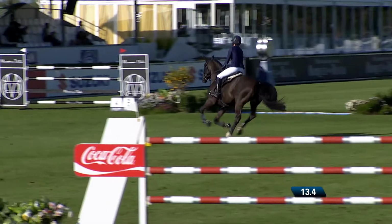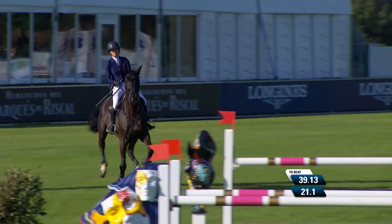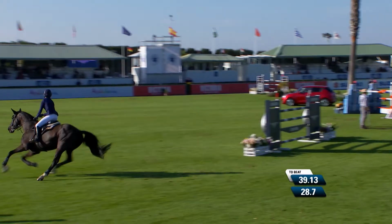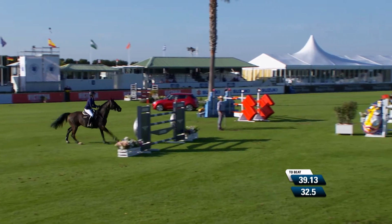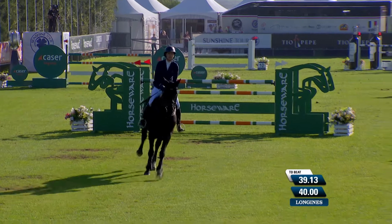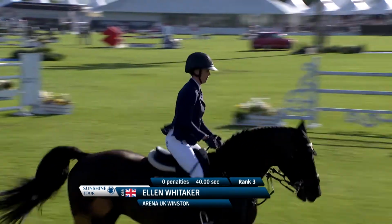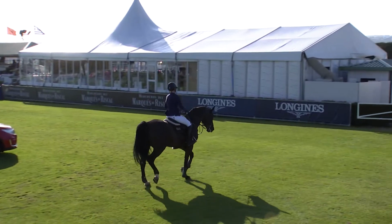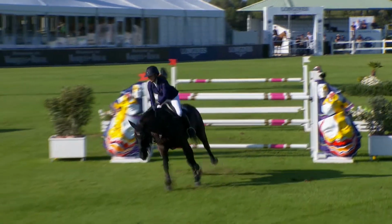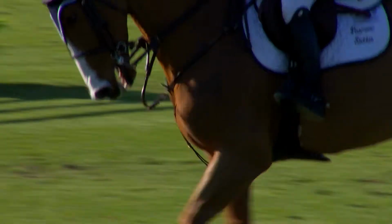Very competitive and back at the top. Little behind there, coming into the double. Just a little wider there, just staying clear. Coming in just into 3rd place, just behind the time of Petra Venise, at 40 seconds, and a clear round for Ellen Whitaker in the Horseware Grand Prix. So six horses have gone, and still Michael Duffy in the lead.